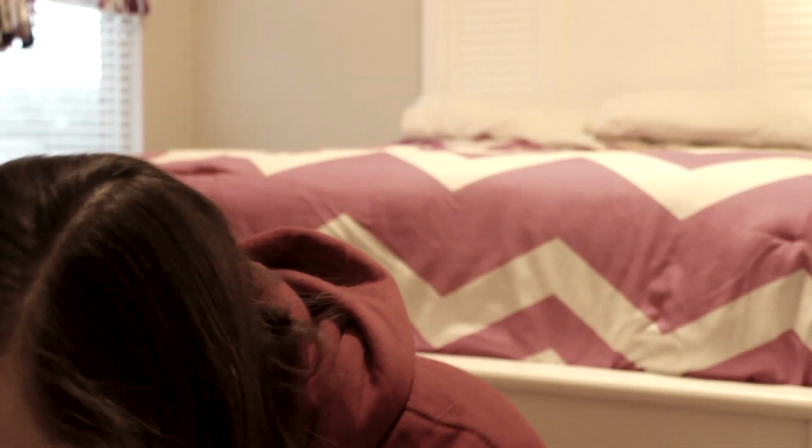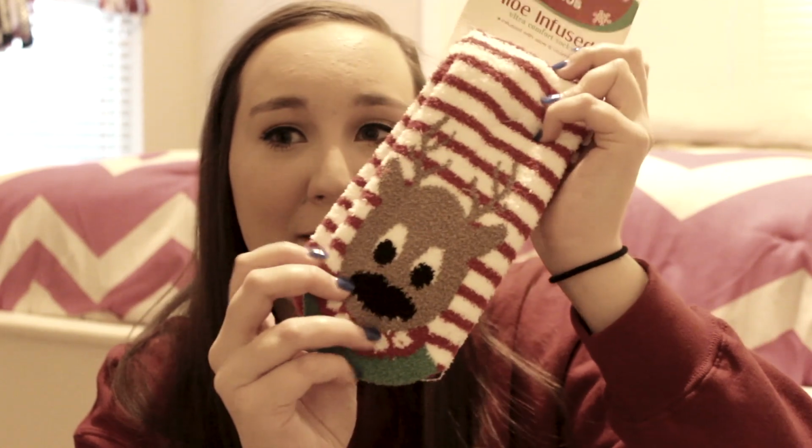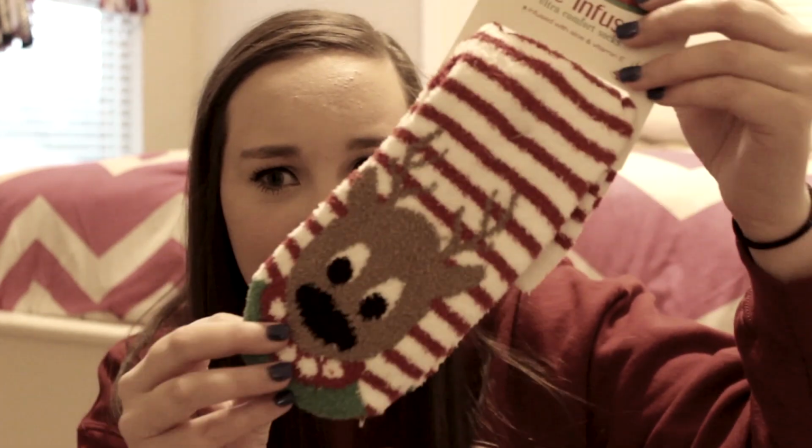So here is just some random stuff. So first I got some socks. These are the aloe infused socks, and they're Christmas socks with the little reindeer on them. I love reindeer. I don't know why. I used to be obsessed with penguins, but now it's turning over to reindeer. But I just think they're so cute and they're so soft. And even though December is about to end, I'm still gonna wear these because look how cute they are.